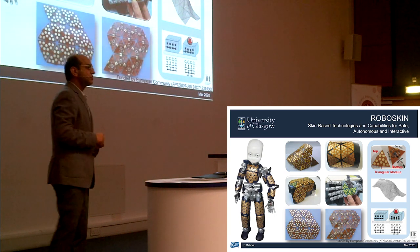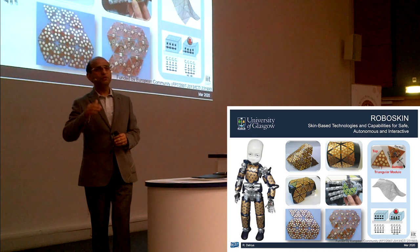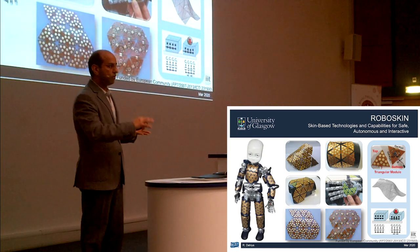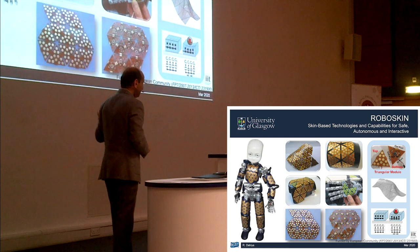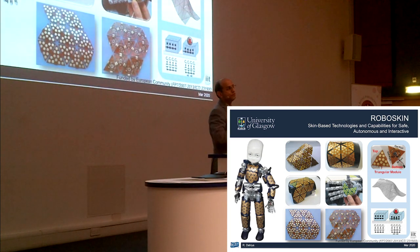You have sensors on your mobile phone also, but they cannot be called a special sensor because they are essentially switches. You press them, it will be on or off. It does not give you a measure of the pressure that you are applying on the mobile phone. So the touch screen on your mobile phone is a very simple example of electronic skin.